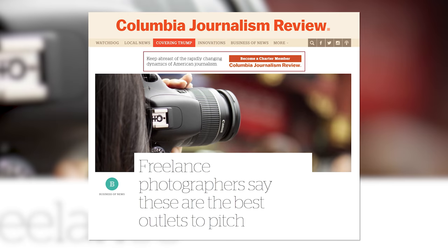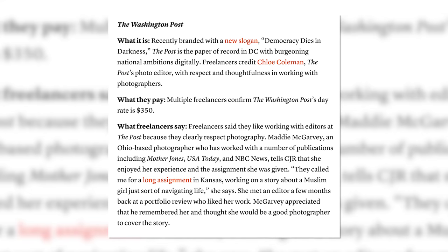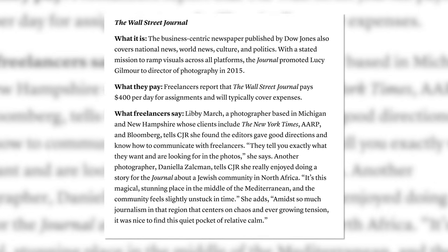Finally, if you're a freelance photographer, you know it's hard to make money. If you're not working, you're not getting paid. The Columbia Journalism Review recently surveyed 30 freelance photojournalists to find out which big name publications pay the most and which are the best to work for. 6 publications made CJR's best outlets to pitch list: The Washington Post, Harper's Magazine, National Geographic, CNN, the failing New York Times, and The Wall Street Journal.